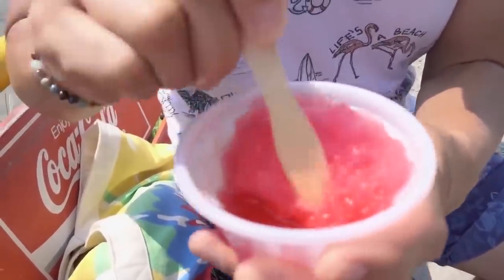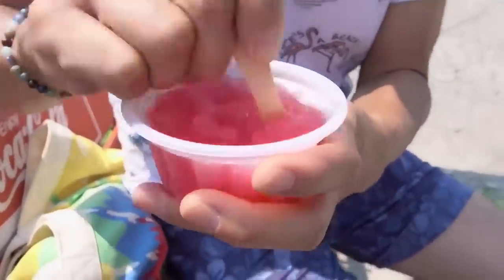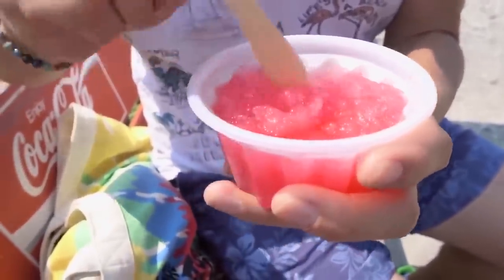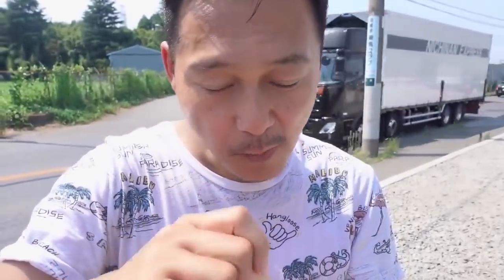This is how I like to eat it. Make sure you crush all the ice, get it mixed in with the syrup so that you get the full kakigori experience the way you're supposed to. Okay. Oh my god. Oh, that is sweet. Sweet, sweet, sweet. And cold, but it's so welcome in this very hot weather. Oh, it's already re-energizing me, immediately. Oh, put it on my neck. Whew. That's good stuff.